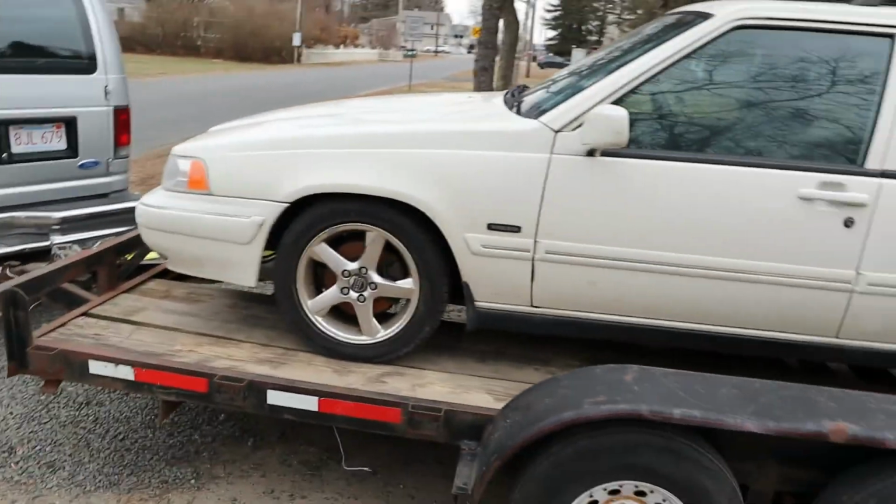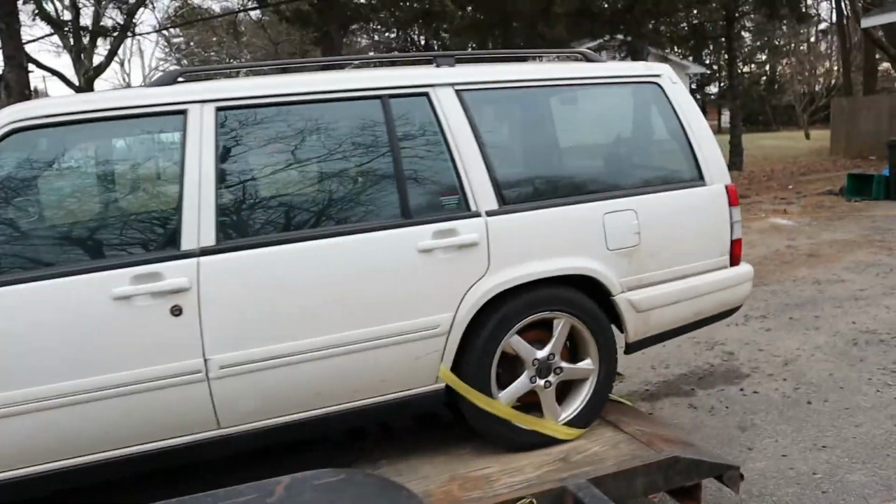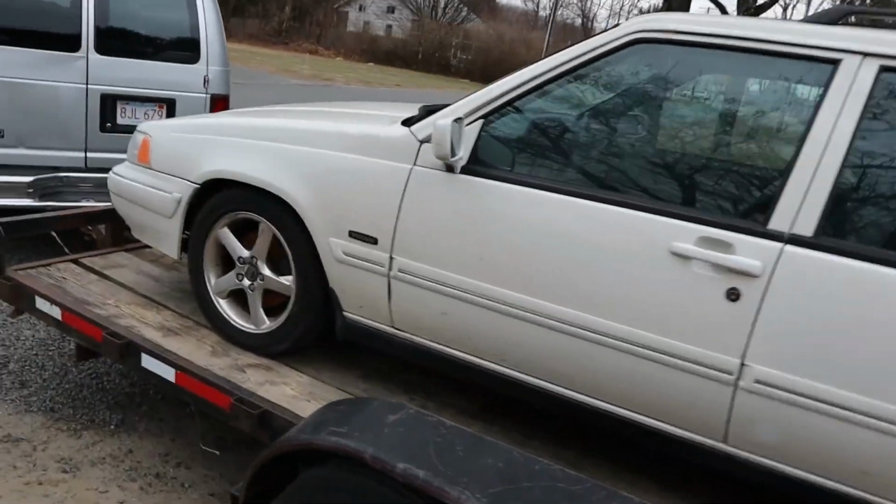We're gonna have a fun journey home, maybe stop at a cool spot I saw on the way, take a pic or two, and yeah, freaking sweet, guys. The new Volvo's heading home.